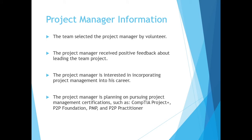The project manager of our team was selected by volunteer. He has received positive feedback throughout the timeline of the project and leading the team. Going forward, he is interested in incorporating project management into his career and pursuing certifications such as the CompTIA Project Plus, PRINCE2 Foundation, PMP, and PRINCE2 Practitioner to help incorporate that in his career going forward.